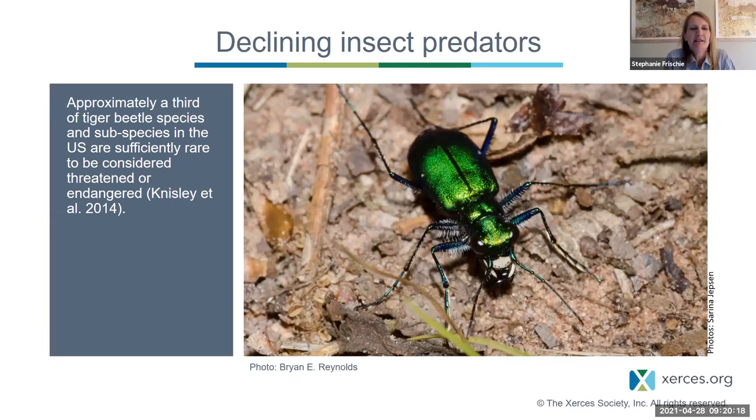So not only bees and butterflies, but also predators or natural enemies, such as this tiger beetle, a species of the eastern US pictured here, decline has also been measured in these predatory groups. Approximately a third of tiger beetle species and subspecies in the US are sufficiently rare to be considered threatened or endangered. Perhaps the fact that this beetle is pictured on the soil surface gives us a clue that tiger beetles, yes, are also soil invertebrates.